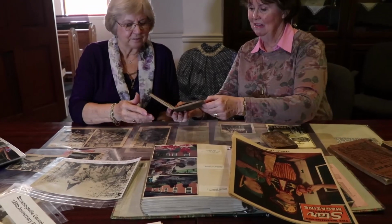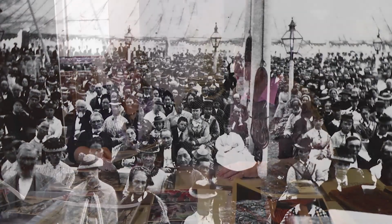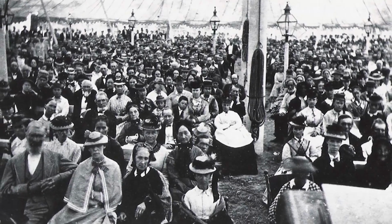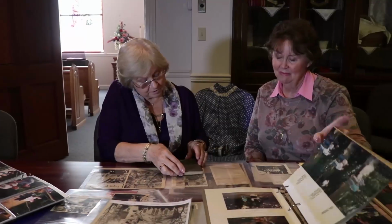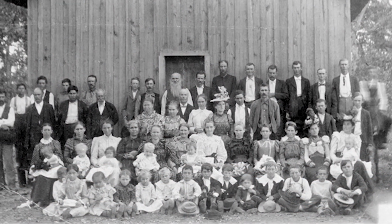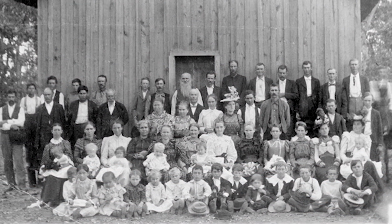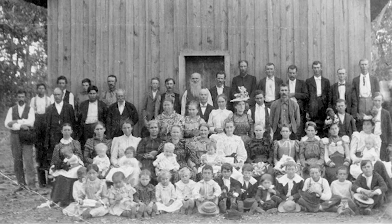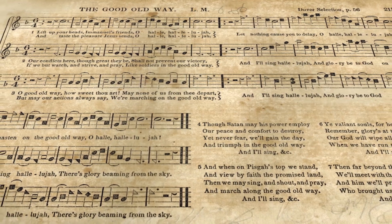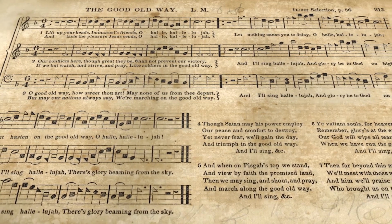To us, a service may seem long if it lasts much more than an hour. But then it was fashionable to hold a 2-week-long revival meeting. Men sat on one side of the aisle while women sat on the other. Like children today, the children of Montgomery Protestant Methodist Church would have attended Sunday school. Like today, music would have played an important part in worship.